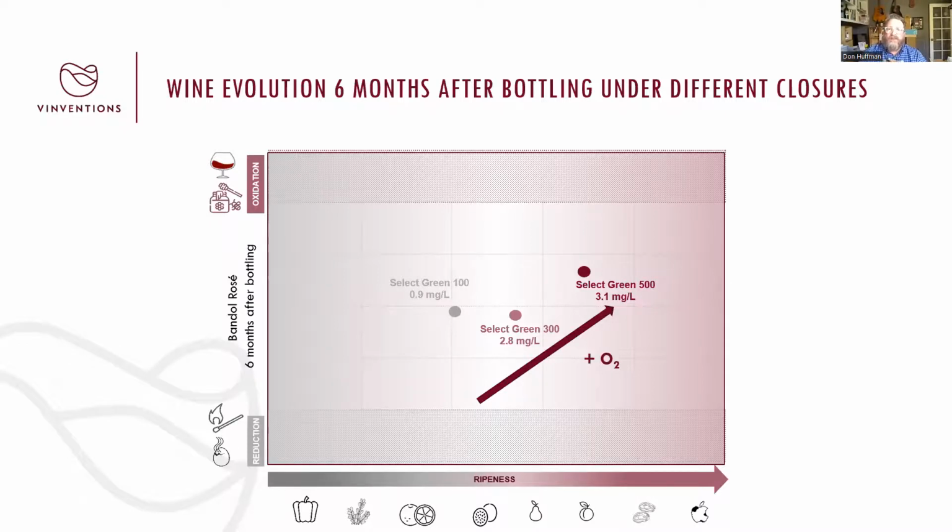Now, if I'm a winemaker for this particular wine, I'm probably most interested in keeping around the pear and the kiwi style to this particular rosé, because it doesn't have any residual sugar, so I don't want it to be in the apricot range. If I had to pick a sweet spot, I'd say I'd probably go with the Select Green line on this. And I would argue that it probably has to do with the Cinsault and the Grenache more so than the Mourvedre in this particular case.